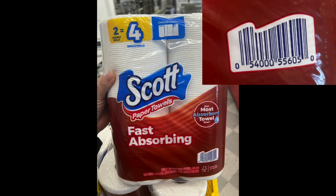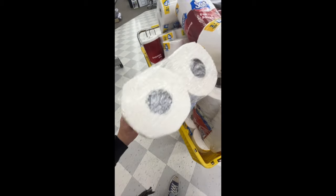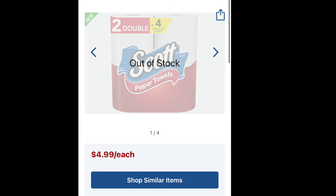Feel free also to use Ibotta Office Depot gift cards. If you have a couple of bucks in your Ibotta account, you can get a gift card and then pay for it. And then just to show you, they had it all merchandised at the front. I didn't buy the whole cart, not today, but just to show you how thick these rolls are, that's how thick they are.